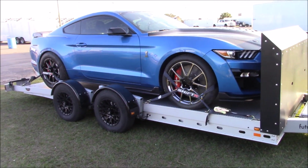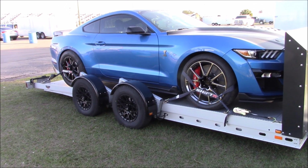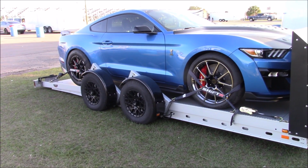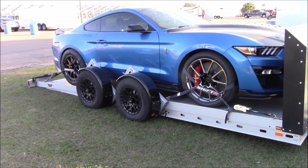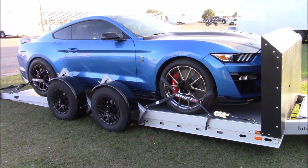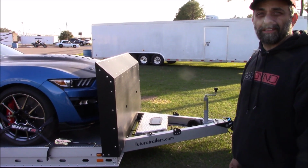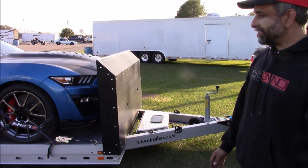Oh, no way. That is sick. That's it, and you just drive it right off. That's so cool. Yeah, it's awesome. I have an enclosed trailer, but I bought this because it's so wide. It's just easier to load and unload it by myself. So for short trips, I'd rather get a little dirty and have it easy to transport.